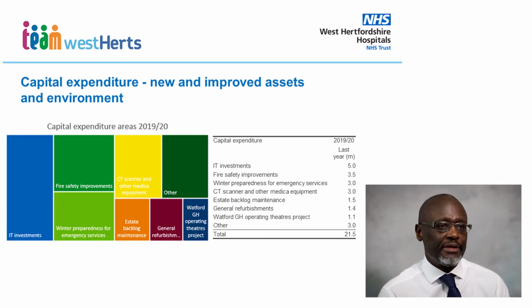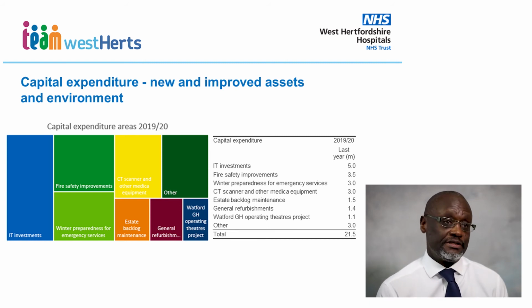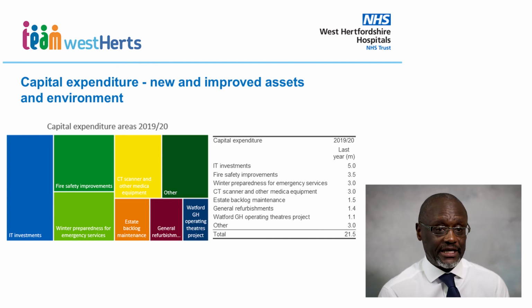Also in 2019-20, it's worth pointing out that we found new efficiencies worth £15 million, which was in line with the target that we set at the beginning of the year. This slide provides information on the amount of money we spent on new assets. So improving our environment through spending money on buildings, new equipment, and spending on technology that's expected to last more than a year. On the right of the slide, I've summarised where we invested our capital allocation.